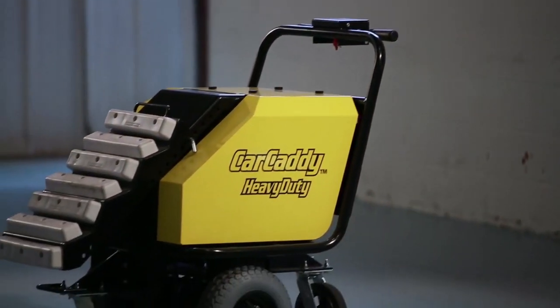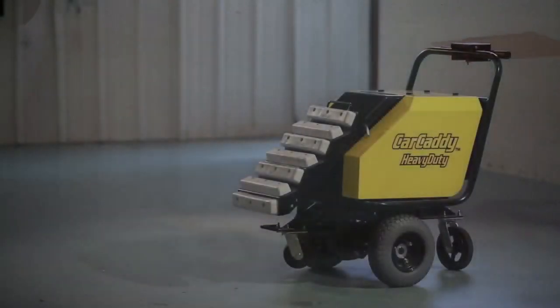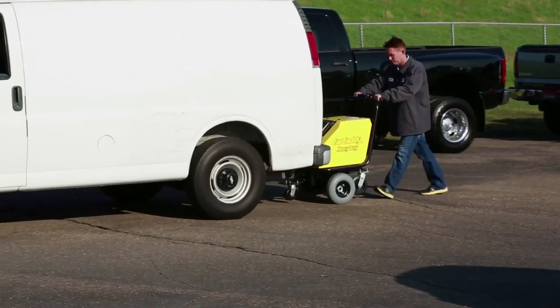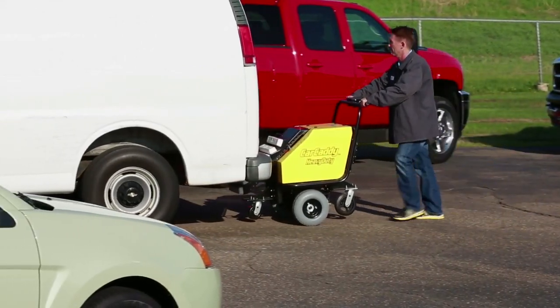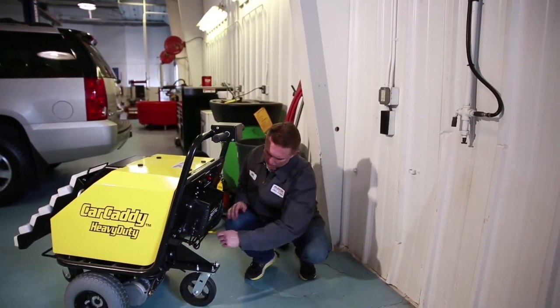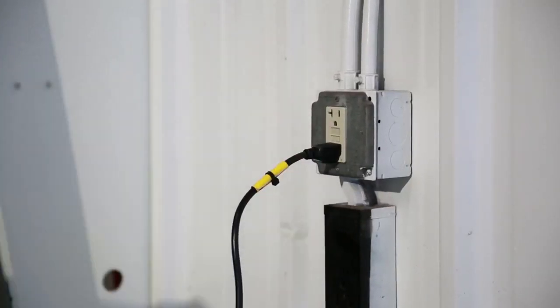A CarCaddy Car Pusher from DJ Products makes the job of getting any vehicle from point A to point B faster, safer, and easier than manually pushing. The CarCaddy Car Pusher is designed to push cars and vehicles up to 50,000 pounds. These vehicles generally have pneumatic tires, such as cars, trucks, RVs, and buses. The CarCaddy is battery-powered and designed for long run times between charges, and plugs into any 110-volt outlet for charging.